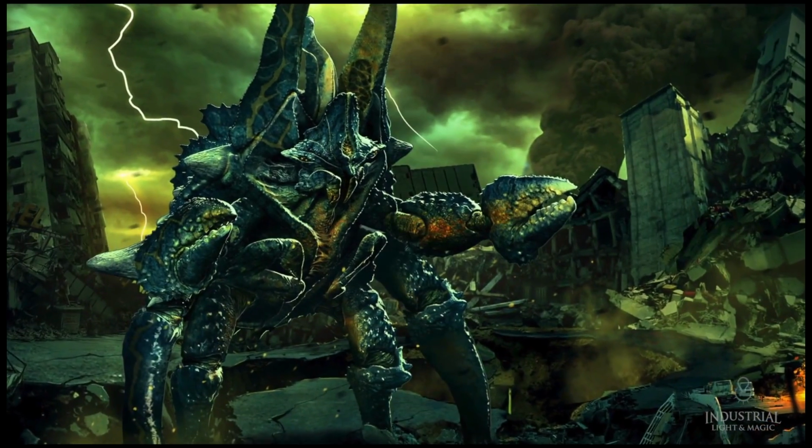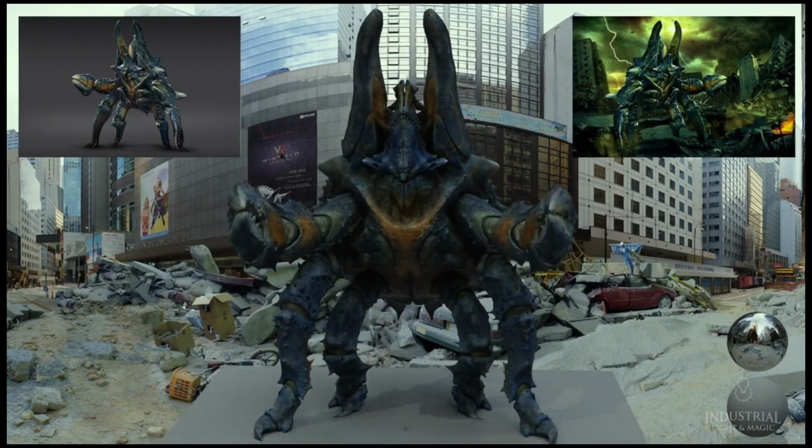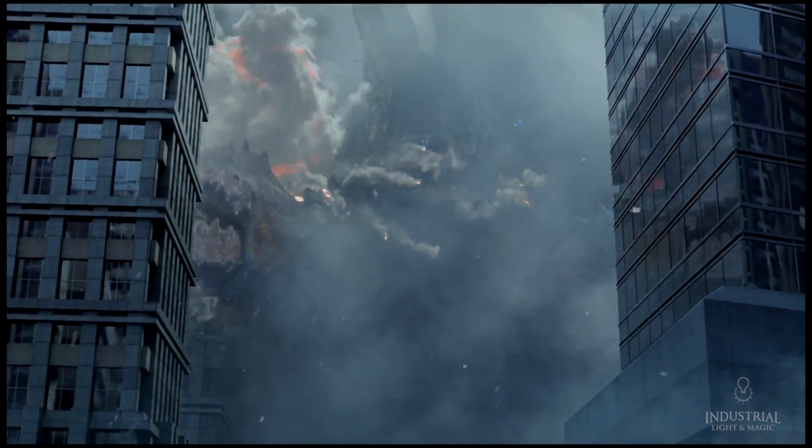Onibaba is a huge crab, and we see that in the Tokyo flashback that Mako has. That was really fun to figure out because it was so different from all the others. It's moving on these big crab legs, and it's got these huge claws and smashing through buildings. It's got these gigantic spikes and protruding horns, which are designed to destroy entire cities as it moves through them. And it has a very complex face with tons of little moving parts that open up.